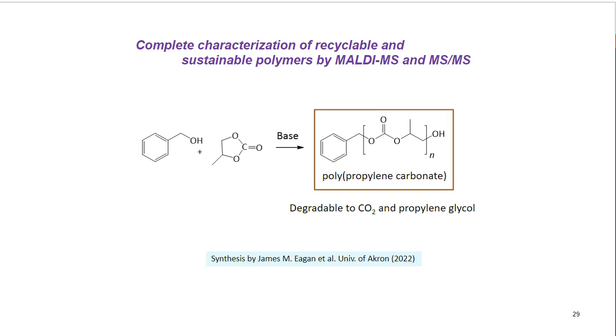Such fast analysis of a complete product mixture is very important for the development of recyclable and sustainable polymers, where many reactions have to be run in parallel under slightly different conditions, and where analytical methods are needed for the fast analysis of the raw product to be able then to change conditions to optimize the synthesis. I'm going to illustrate the approach for two cases, one concerning the polypropylene carbonate shown in this slide, which was developed by the Egan group at the University of Akron.